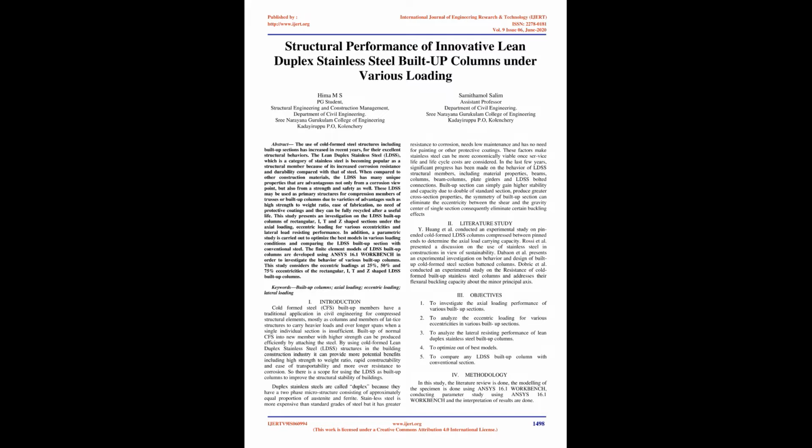Introduction. Cold-formed steel, CFS, built-up members have a traditional application in civil engineering for compressed structural elements, mostly as columns and members of lattice structures to carry heavier loads and over longer spans when a single individual section is insufficient. Build-up of normal CFS into new member with higher strength can be produced efficiently by attaching the steel.